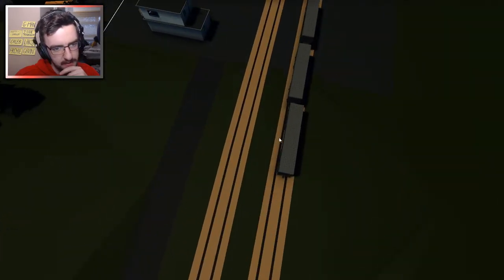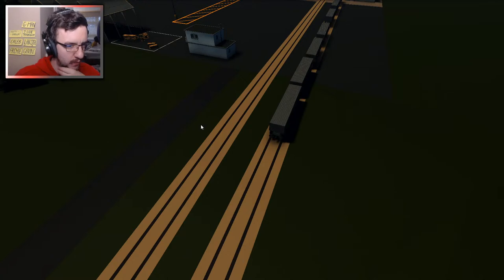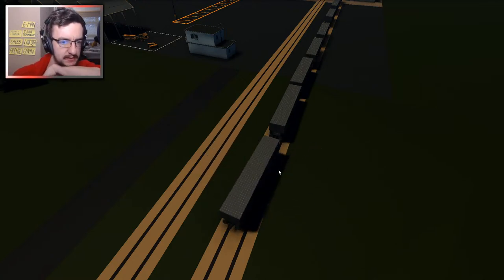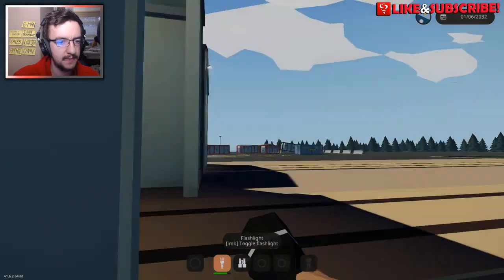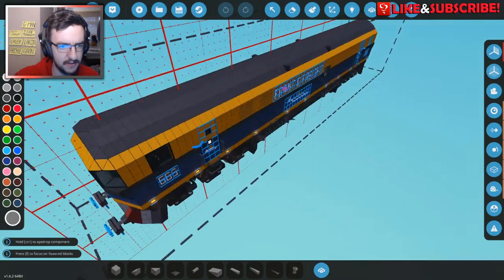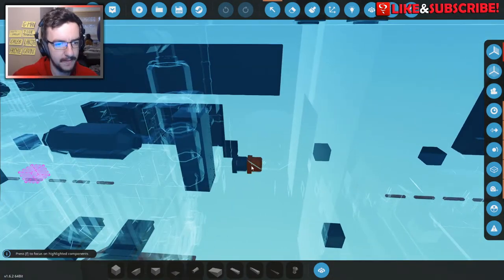Oh, they're very wobbly. Very wonky. Right, okay, another one? Does that make it 8? I believe that makes it 8. Okay, so we're gonna spawn those in. We're gonna modify our locomotive a little bit.